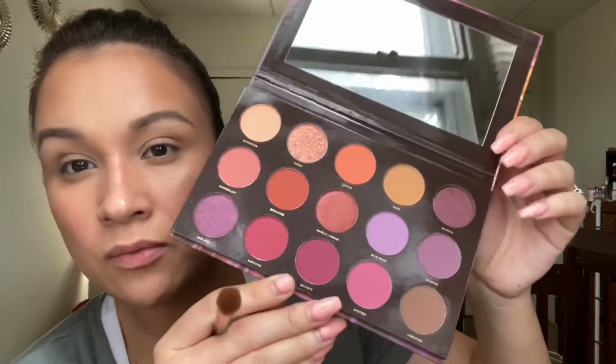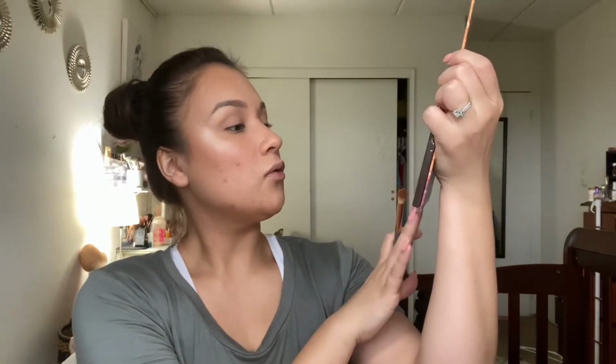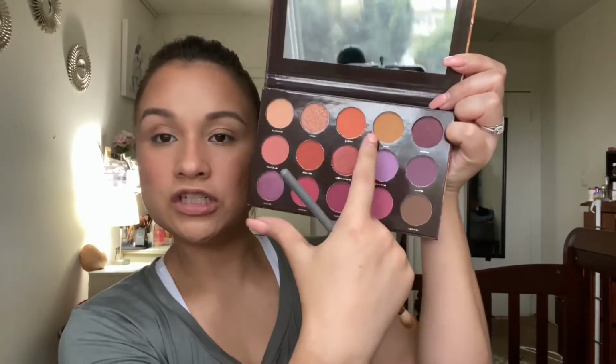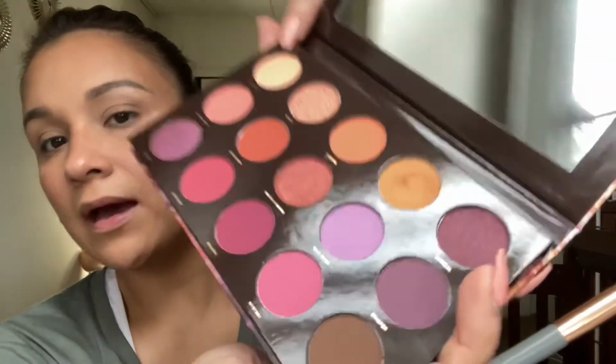I really want to dip and have fun with the purples, but I feel like it's just not really going to go with what I'm doing today. I don't know, we might do a purple look. I'm first going to go into Maze, which is this shade right here. Yes guys, I did. Ooh, wow, that's some kickback there.